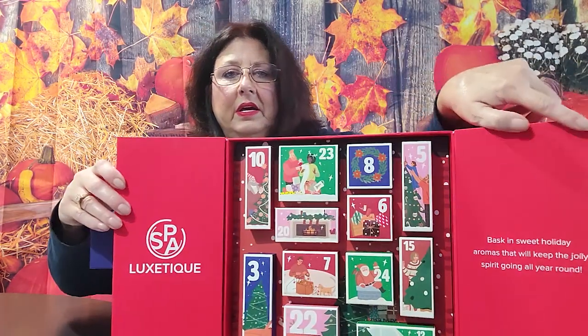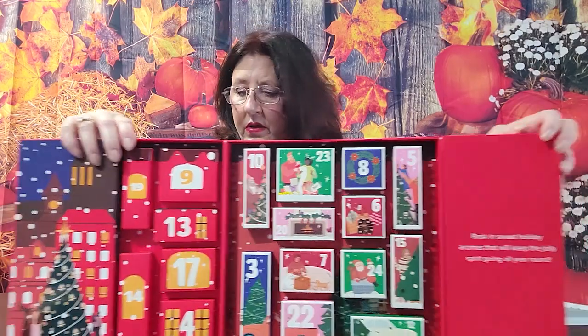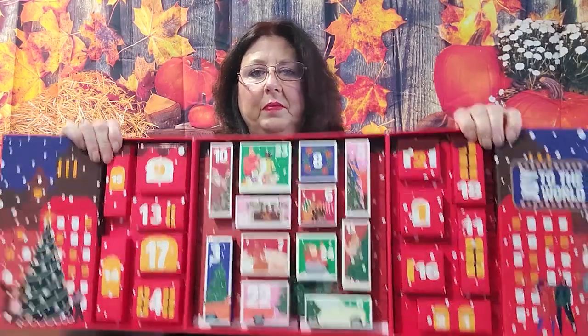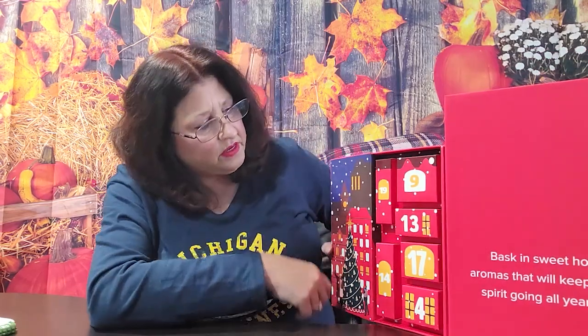Now, this is all full of Bath & Body stuff. Luxury Bath & Body, I hope. So let's go ahead and open it. And it opens like this, and that is what it looks like. This opens here, and this opens here. So it's kind of big. Can you see it? Oh, it smells so good. I hate that you can't see it.